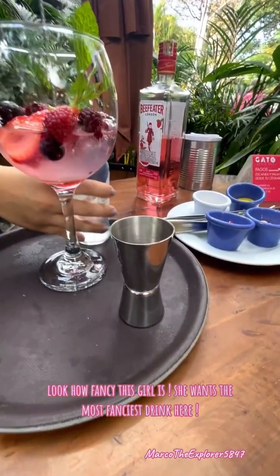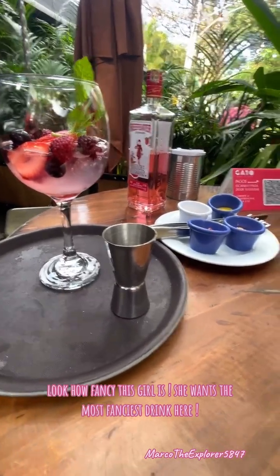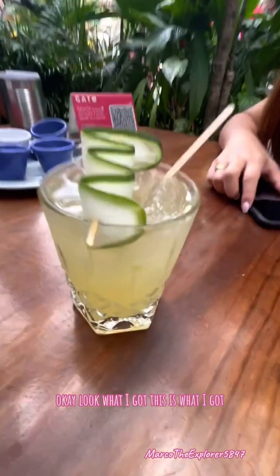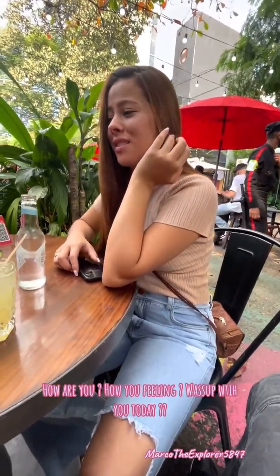Siéntate. Look how fancy this girl is. She wants the most fancy drink here. Una bebida tan elegante. Aquí, look what I got. This is what I got. Hola, princesa. ¿Cómo estás hoy? ¿Cómo te fue? ¿Qué tal? ¿Estás super ahora? Look at this.